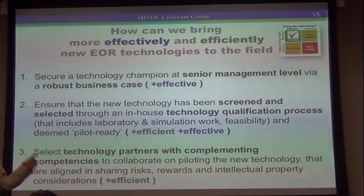Okay, so the other thing that I want to share with you is this technology readiness level. I've been in academia all my life.